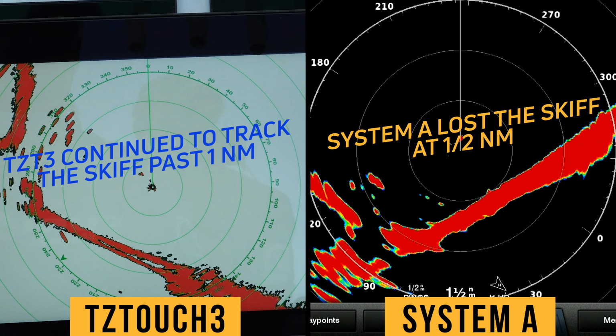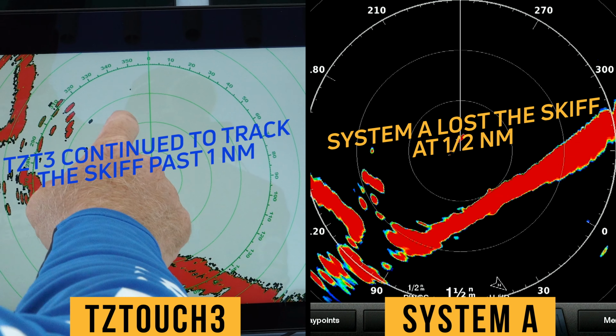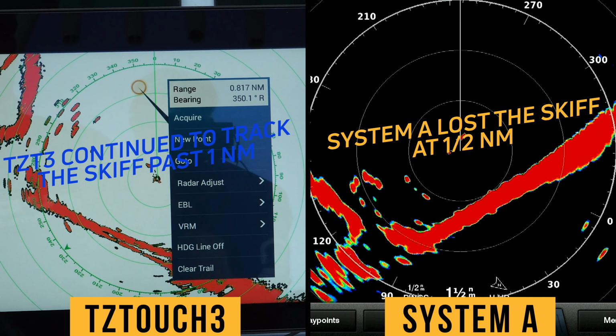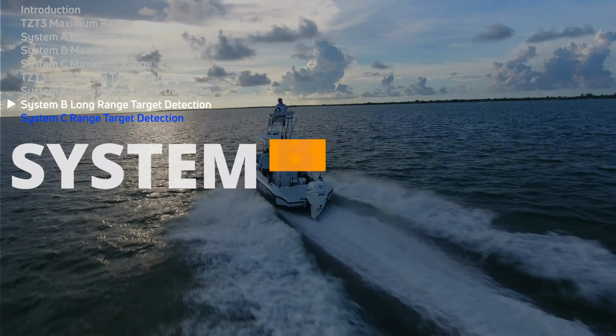I am kind of surprised that he started blinking between a quarter and a half, and then after a half, he just disappeared completely. As far as range is concerned, you would think his signature would still be prevalent on the screen. So. Okay.